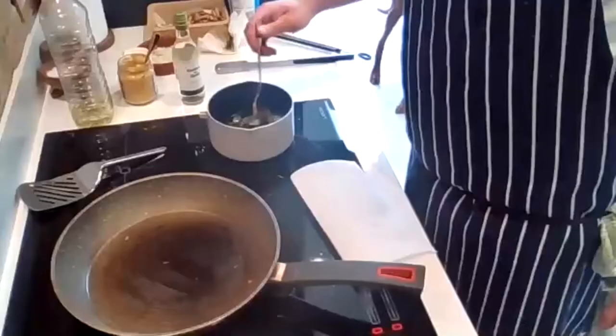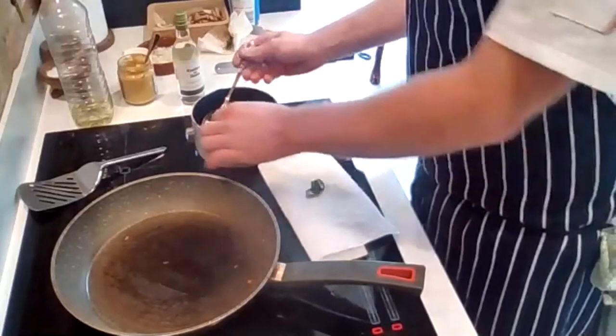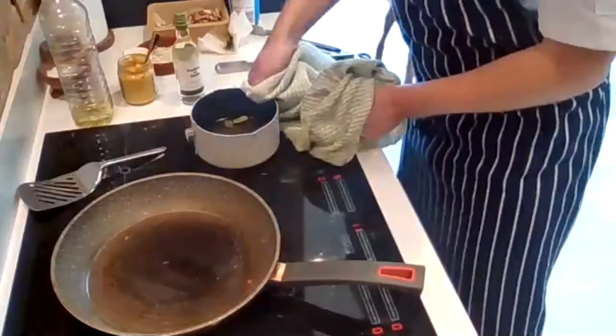If you haven't got your oil on yet, you can just get it on and do this at the last minute. But I drain them off onto a bit of kitchen paper. Yeah, perfect. And a little bit of Maldon sea salt on them. We'll leave them for later. Carnage.